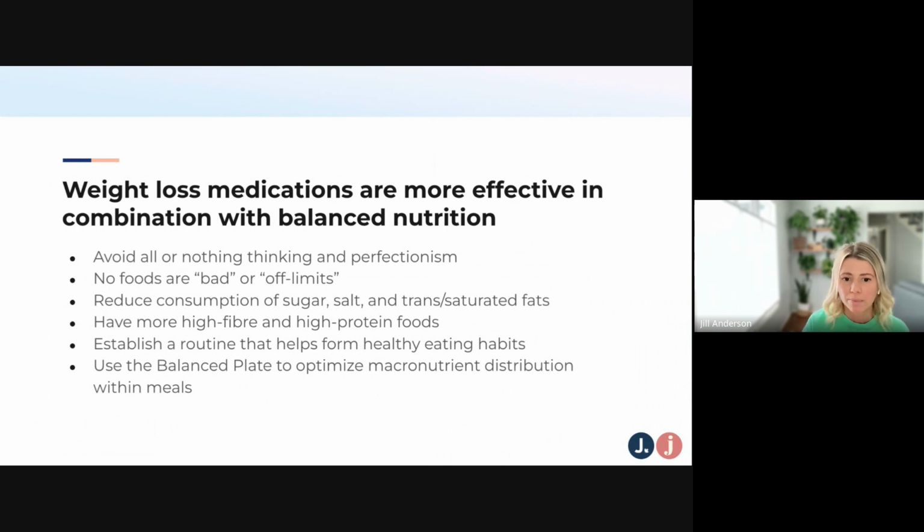So no foods are bad or off limits. Reduce consumption of sugar, salt, and trans and saturated fats. So those are the ones we want to look for on the label, choosing those processed foods less often and in moderation. And then, of course, filling up on high fiber and high protein foods and following that plate method will help you to do this. Establish a routine that helps form healthy eating habits. So having a routine around your meals can be a really helpful tool.